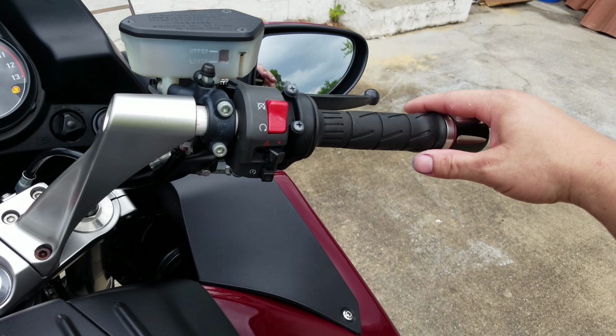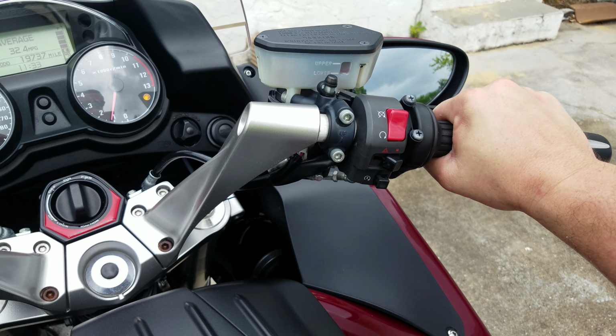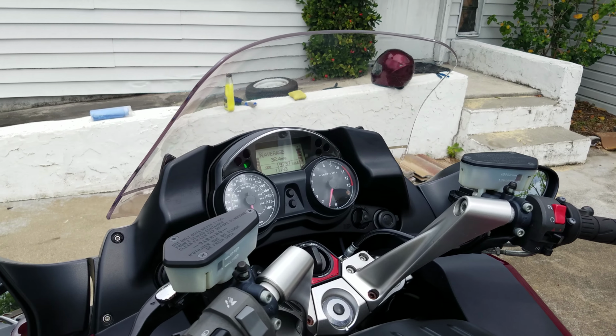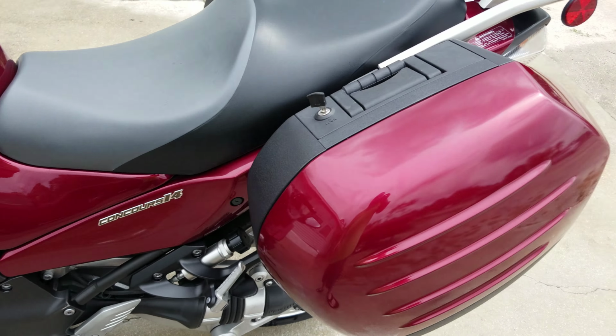And again, for the throttle lock, you could just lock it down and then twist it into place. You can set your speed, if you're on the interstate or something like that. I've taken the bike to the Keys. It's like a 5-hour trip, and that certainly is very handy. You got nice big mirrors on this. You got lots of storage.